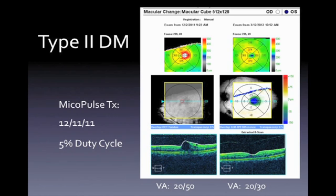So MicroPulse treatment was carried out on December 11th of 2011. Once again, we used that 5% duty cycle. And you can see over a 3-month period, the visual acuity improved from 20/50 to 20/30 with nice resolution of the central edema after 1 treatment of MicroPulse. Now, once again, this was just MicroPulse therapy. There were no adjunctive steroids or anti-VEGF therapy at this time.